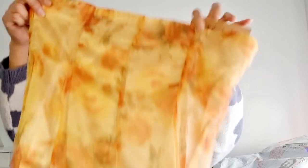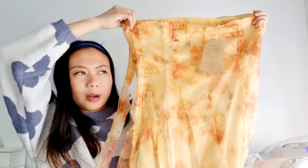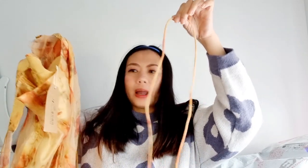So next item is Halter-Neck Floral Print Midi Sundress. So this is in light tangerine. It's very good for summer. Yung tela niya is more of satin, satiny, tapos may chiffon. It's a halter dress. So this is an extra large. Ayan. Ang ganda ng color niya. I love it. It comes with a strap that you can tie sa likod. Like you can put this and then you can tighten it to fit you.